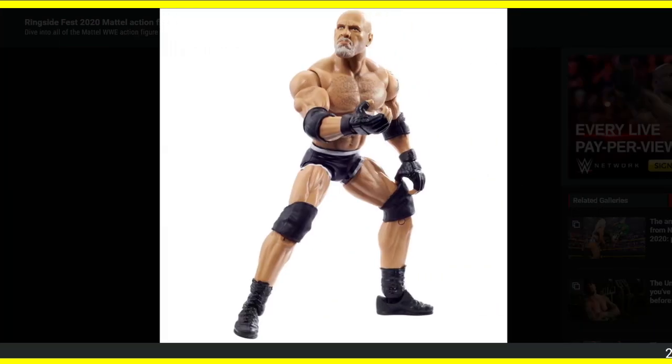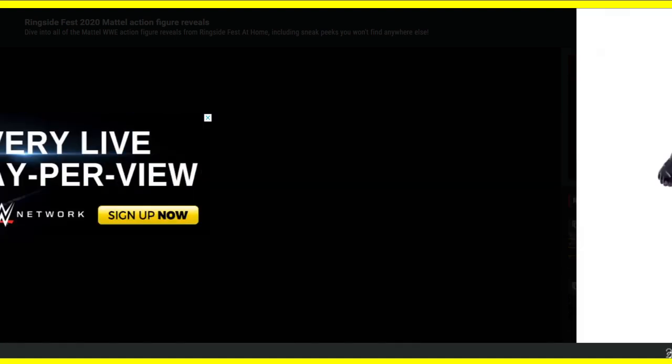So let's keep moving on. There's Goldberg. I feel like we got this Goldberg figure before. Wasn't this the Goldberg that came with that Elite scale ring? Do you remember when they first brought out the Raw Elite scale ring? I swear this Goldberg was the figure that came with it. And I swear they used the word exclusive. And now here we are, just a few years later, and they're pumping it out with a Blue Universal title. So there we go. Another advert for the network.